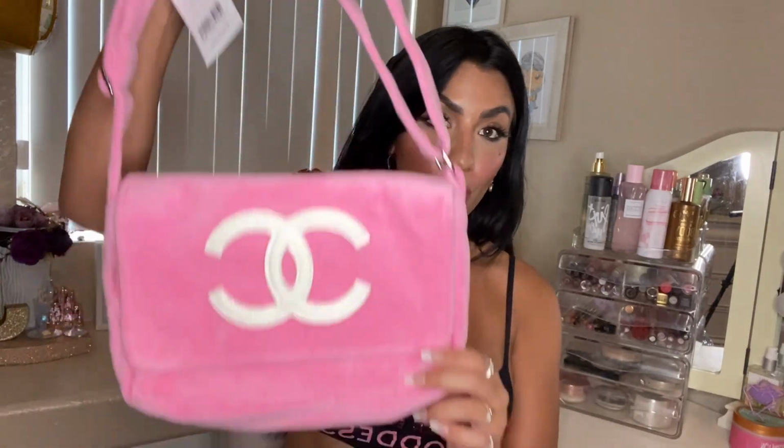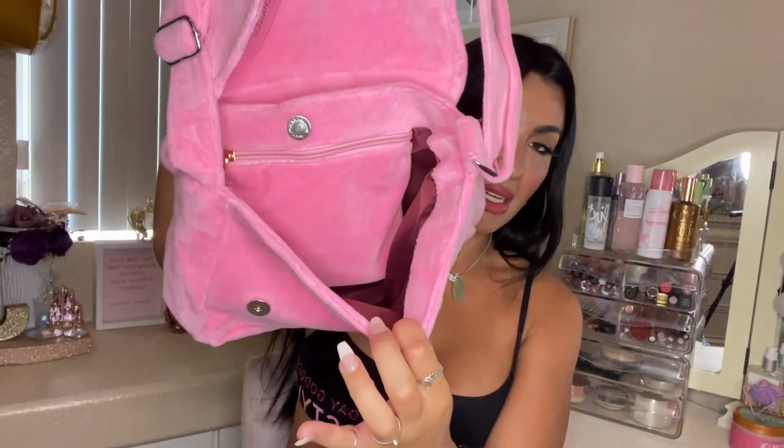Okay, so the next thing I got, I'm actually really excited about because I saw this in two different colors. I saw it in black and I saw it in pink, and you guys know me, I love pink. Pink is my color, that's my signature color, so I had to get it in pink. I love it because it's just a really big, cool bag. It's a Chanel inspired little bag. It has a really good amount of space in it.